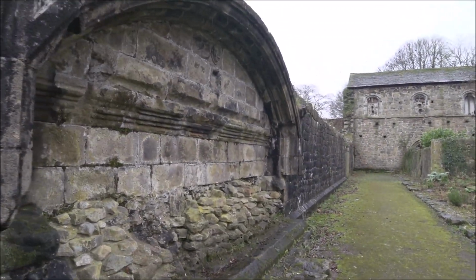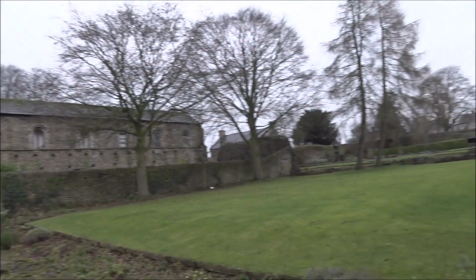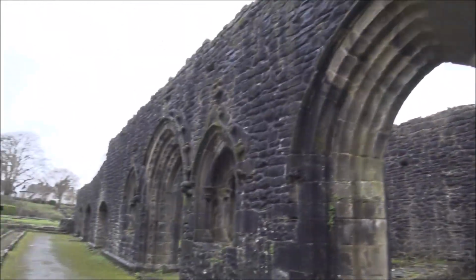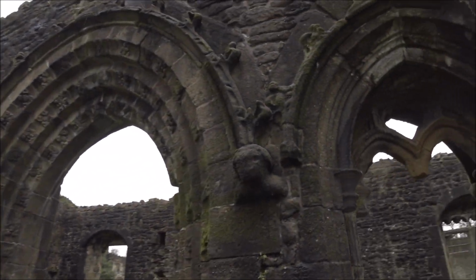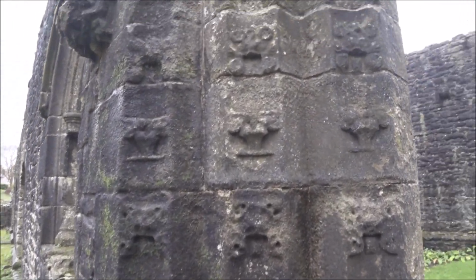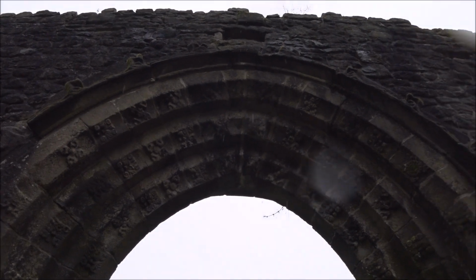This is the lavatorium. There's a bit more information about that over there in a sec. But look at these here. The amount of detail that was on some of these archways. I'm going to get to this one here now. So obviously over the time and the age, the weather's weared it away, but you can see where the original designs were. What they're supposed to be, I'm not 100%. That one possibly looks like a rose, but whether it is or not, I'm not 100%. But it goes through all the way on the archway there.